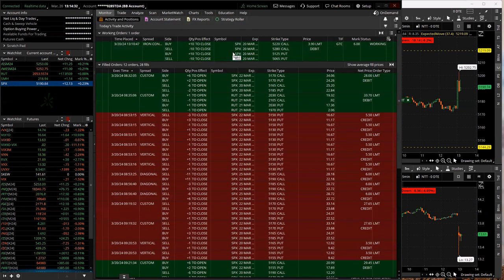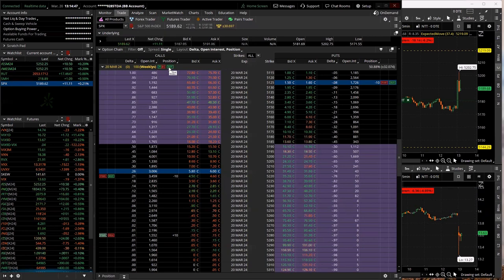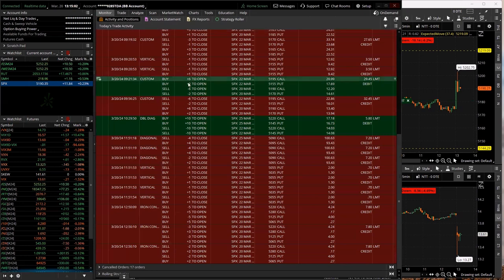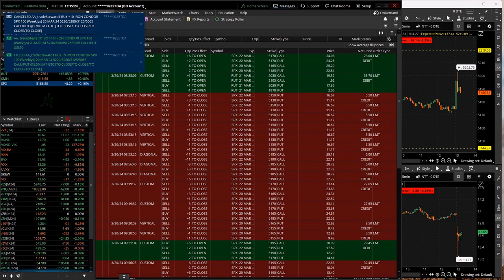Those puts that I sold on my Iron Condor, what did I end up getting those for? $4 even. Currently trading for $1.50. Down to $6. I'm looking for 5.45 to close half. There it is. Closing half. Filled at 5.50.